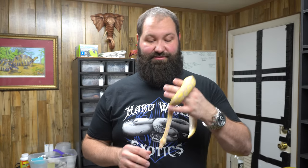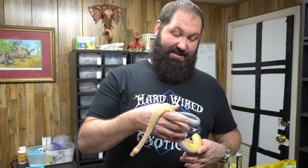And beautiful animal. So make sure you guys follow us and we'll show you as this guy grows up. As well as we have a bunch of other het candy stuff, het candy pied stuff, and hopefully we'll be producing some really cool animals. Side note, when those hatch out, the lavenders look white, so they look almost like a normal albino, and the color develops over time.